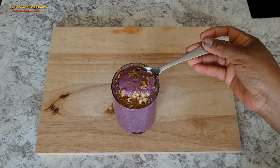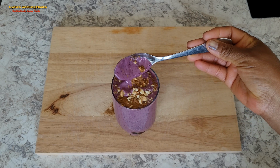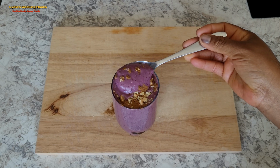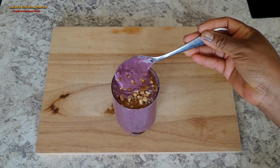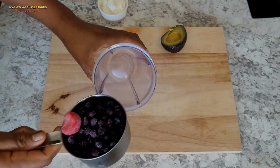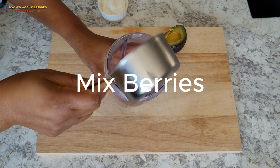This recipe is highly nutritious and may provide many health benefits, which include heart and skin health. The ingredients include berries, banana, peanuts or groundnut, avocado, and yogurt.